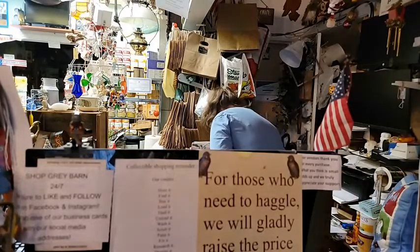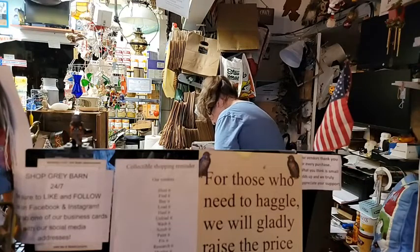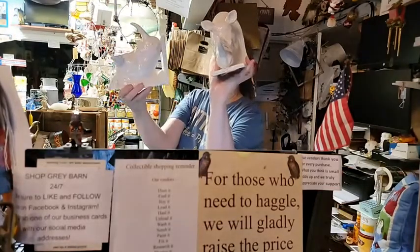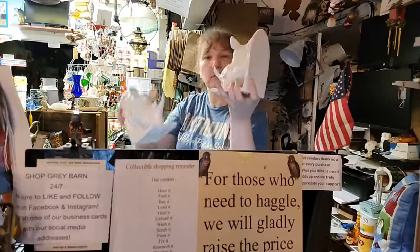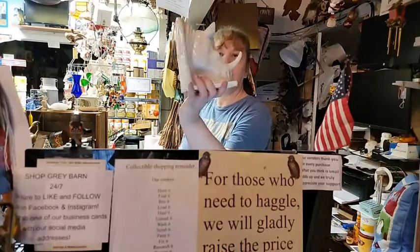Now these are not super old, but they're really super cool. They are made in China. They're larger rhinoceros bookends, and they're ceramic, and they're a matching pair here. They're not super heavy, and these are from Good to Go. And these are $14.40 for the pair.